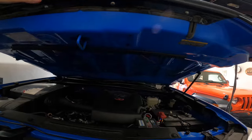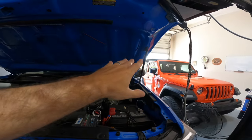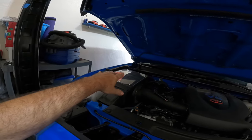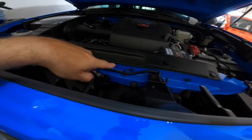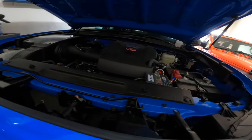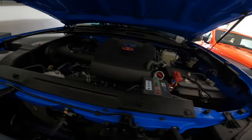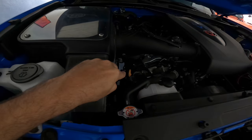Now, on mine, I've of course put the struts on. Right there, actually I only have one because the other one didn't fit with my new cold air intake. But anyway, you have to go ahead and put the little rod up to hold the hood. Okay, I think that's a given. Now, as far as the oil goes, the dipstick, they've conveniently placed right here in the front.